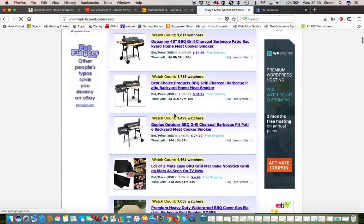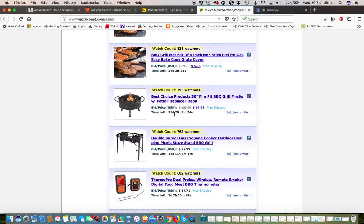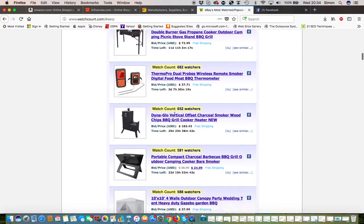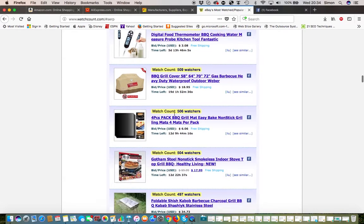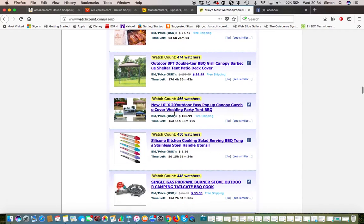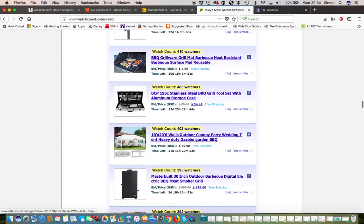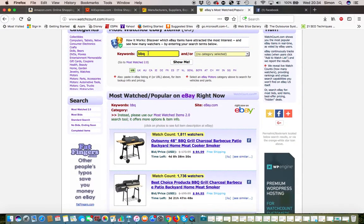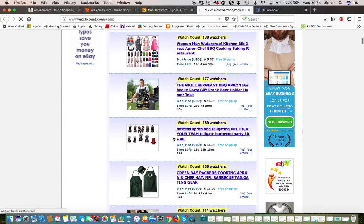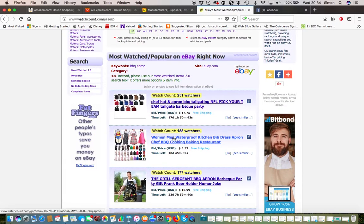And again, we're going to take these. We don't necessarily want actual barbecues in this case. Some of these things might be suitable. We want to go over 500 watches, roughly. So a barbecue grill tool set might be useful. Apron. Well, we know that aprons are selling. Even 250 watches on an apron, not bad at all, really.